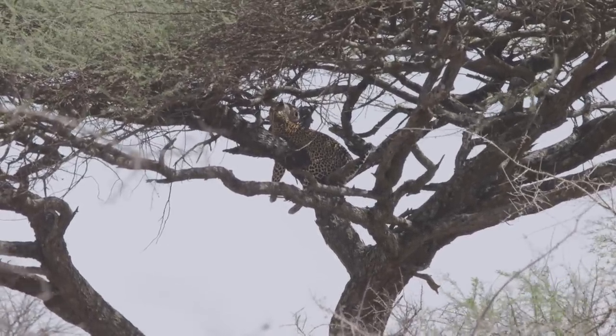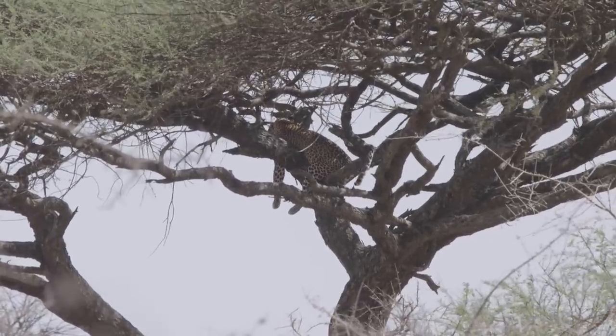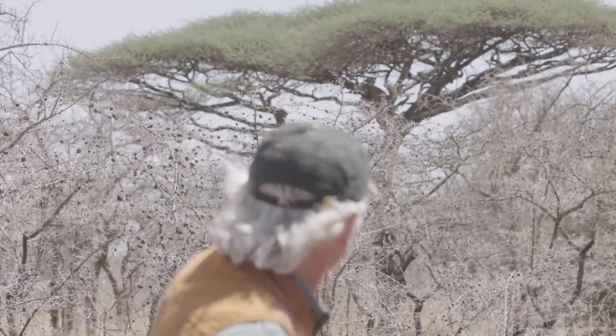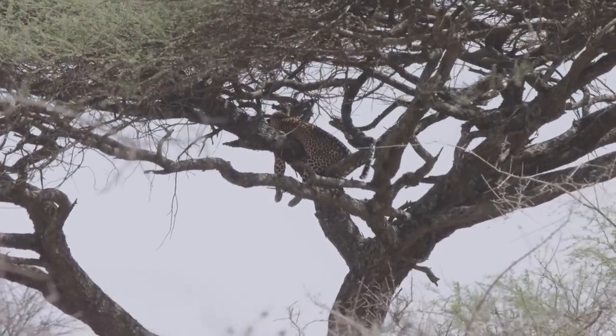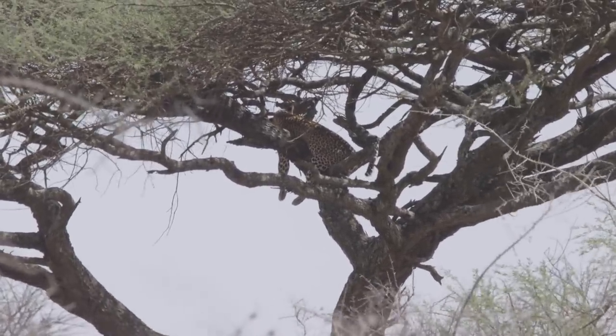How incredible is this? We're driving in the car looking for buffalo, and we spotted a leopard, a huge male leopard, right in the tree right here. Never in all my career of being an African have I ever seen a leopard in the daylight. And he's just having a snooze. I guess you'd call it a cat nap.